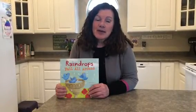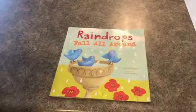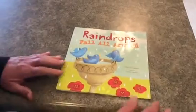This week we've been learning about different types of weather, doing different activities, and reading different books. I'm going to end our week with a book called Raindrops Fall All Around. We've been seeing little raindrops. We've been seeing big raindrops this week. Raindrops Fall All Around by Charles Gigna, illustrated by Laura Watson.